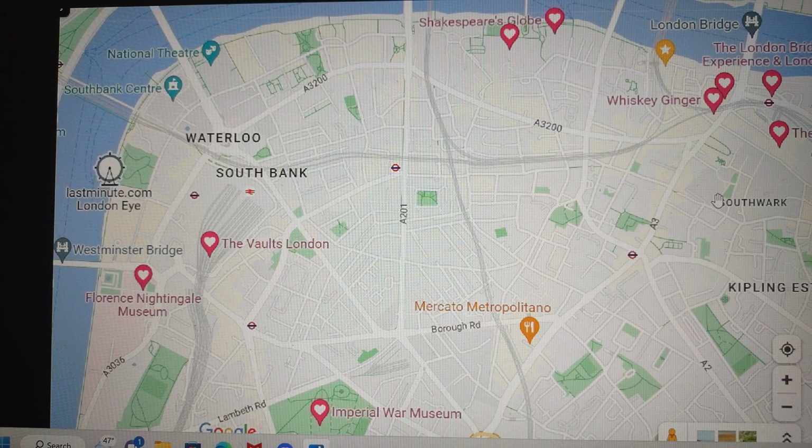Now, between Shakespeare's Globe and the Tate Modern, you can't really see it much, but there's a bridge, and that's the Millennium Bridge, and that's a pedestrian only bridge. That's pretty nice to be able to see the river and not have to worry about traffic. So if you want to take pictures across the river, that's a good way to do it, other than taking one from the boat.